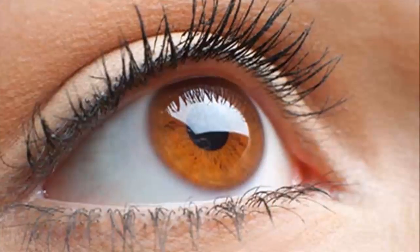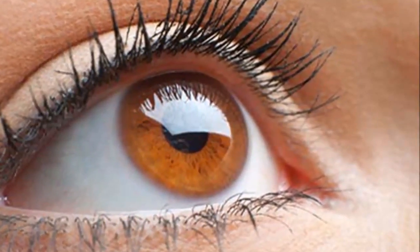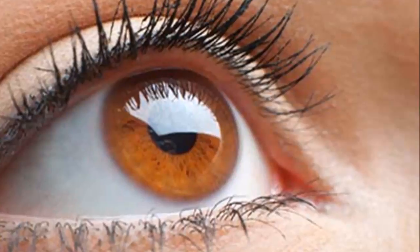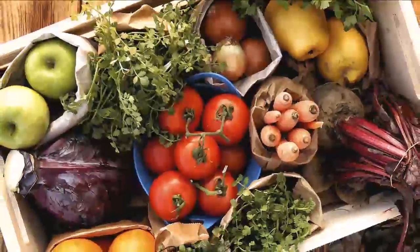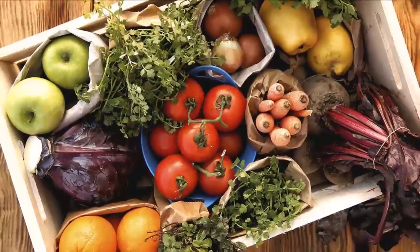Iceberg lettuce. The light green iceberg lettuce has loads of vitamin A, and one glass of iceberg lettuce has about 10 calories, which makes it an amazing, very healthy and extremely delicious meal, a meal that will give you plenty of healthy nutrients.